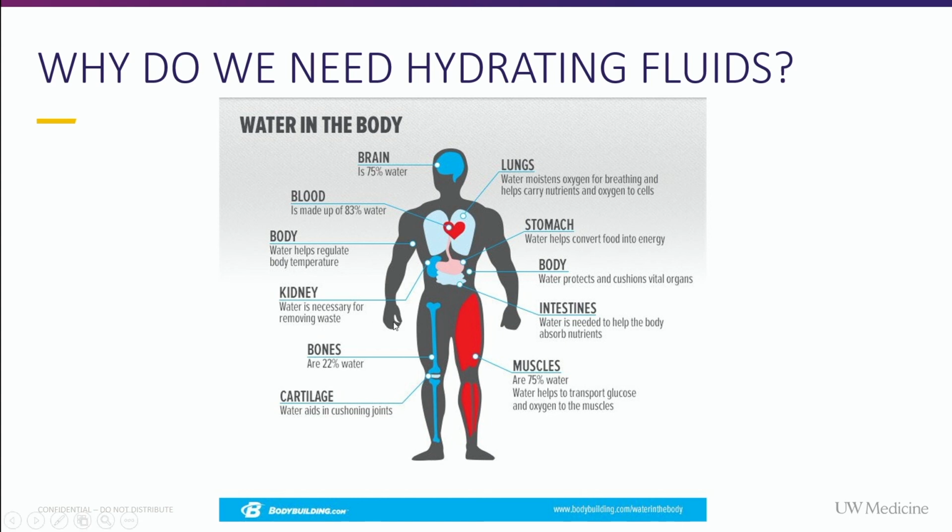And even our muscles are made of quite a bit of water. So any sort of dehydration will actually hinder performance. If you are into working out, you will notice a difference. Being dehydrated, it's going to be a lot harder. So making sure you're well hydrated, you'll get a better workout in.